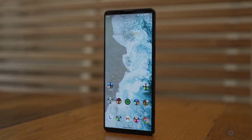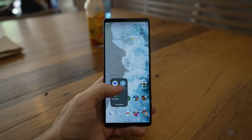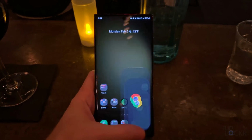There is a new Snapdragon 8 Gen 2 chipset inside, which when paired with the 120Hz display, 12 gigs of RAM, and the minimalistic Sony UI, it makes everything feel super fast, honestly. I'm also starting to notice a bit of a pattern that most of the phones that I've tested with this new chipset tend to feel that way, so there might be something to that.